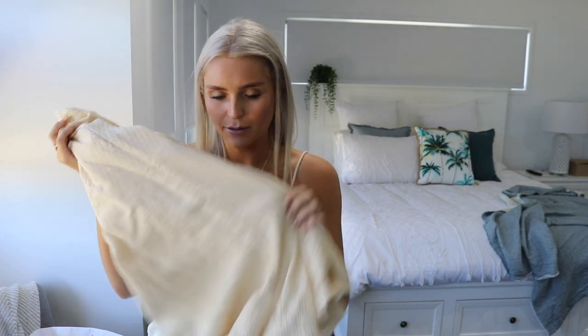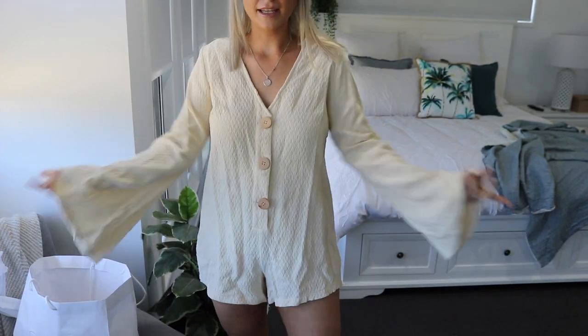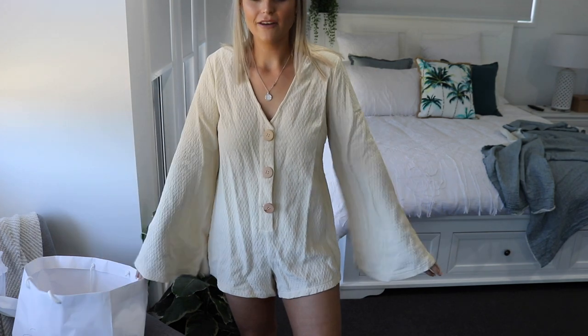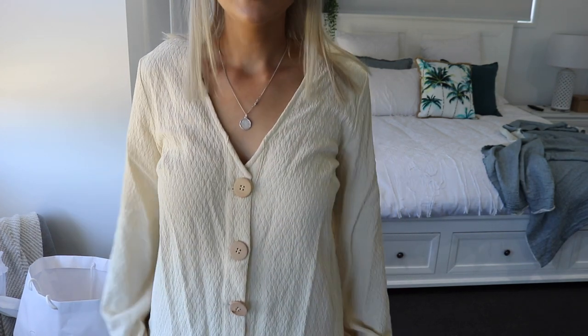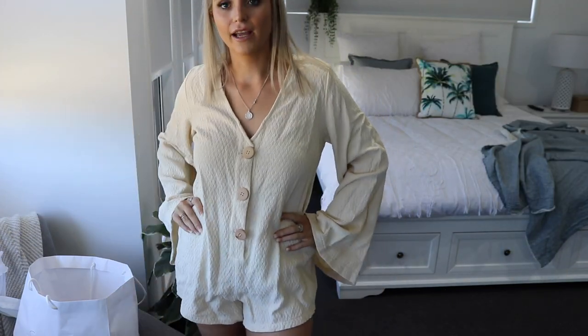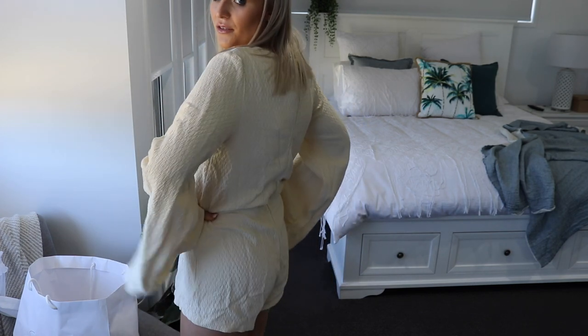So I'm gonna try this one on for you guys. Okay, so I am so obsessed. So I'll just bring you down again. So this is what the play suit looks like. I think it's so gorgeous just to chuck on. I love the flowy arms, I love the button detail. It is so good to just chuck on over your togs and have it, a little bit super cute.